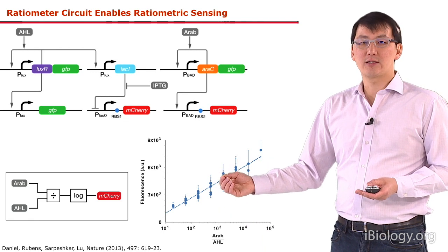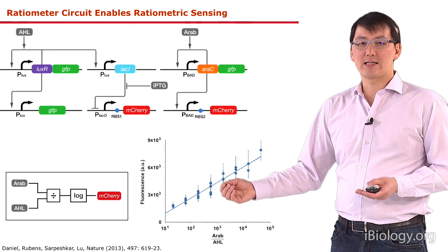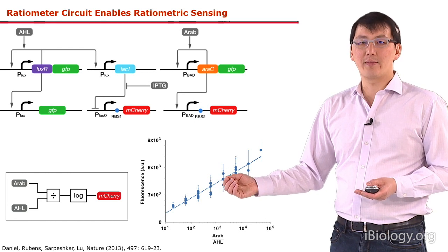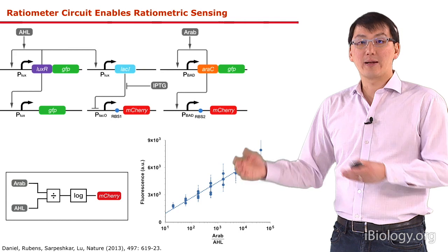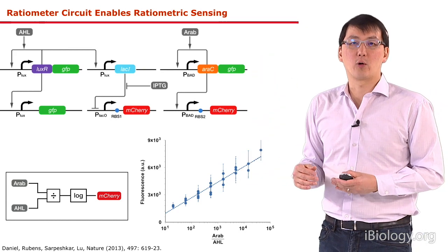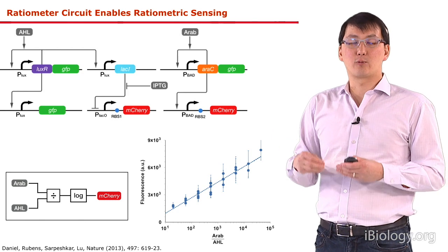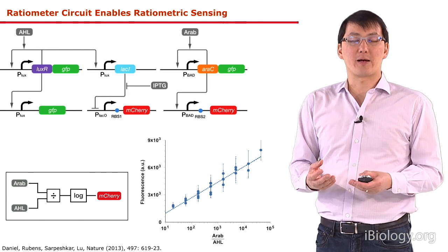So every data point you see here that has the same X value is basically the same arabinose divided by AHL ratio, but different absolute amounts of arabinose or absolute amounts of AHL. And this tells you that you can make circuits that are responsive to the ratio of two inputs rather than the absolute amounts of two inputs.